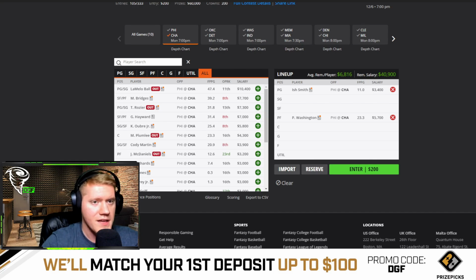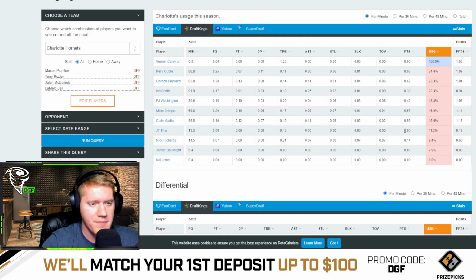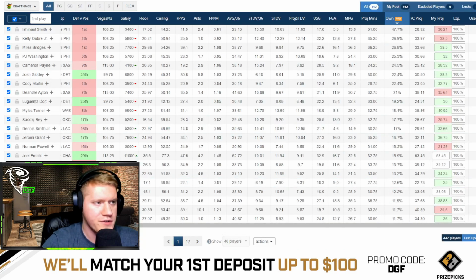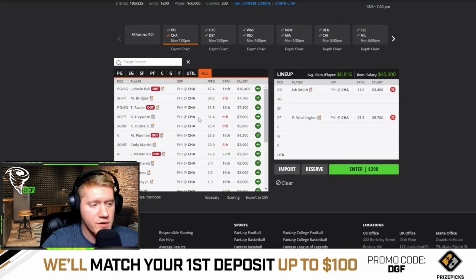If we take a look at his usage rate and how it's impacted here without LaMelo Ball on the court, he's averaging 1.03 fantasy points per minute on the season, and historically, he's between about 0.85 and 0.9, so I do like that usage bump there. If he's going to be averaging 1 fantasy point per minute, all you have to do is do the math, and he makes up for a really, really good play.